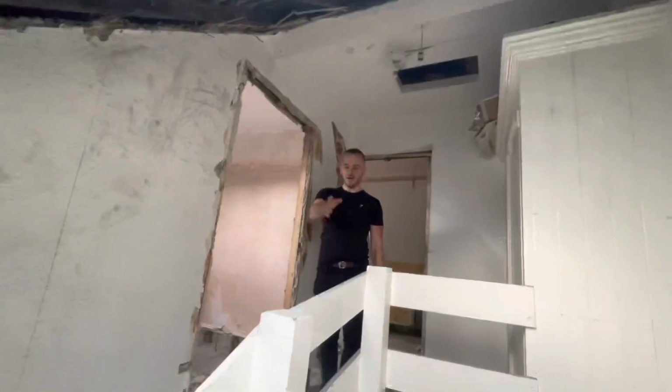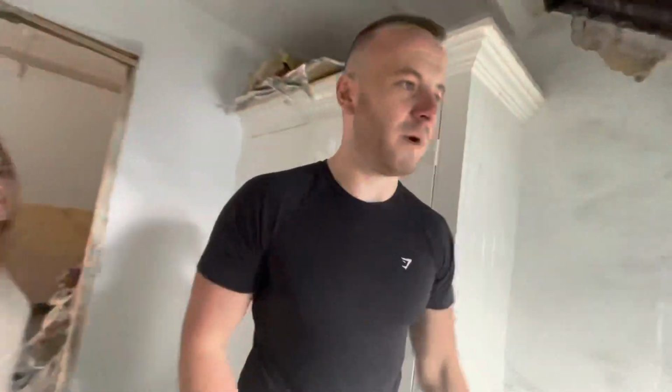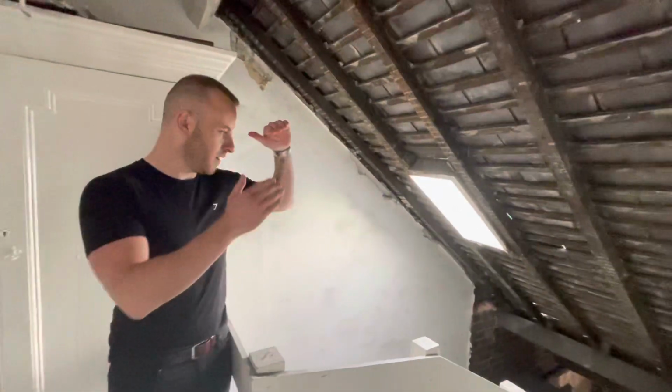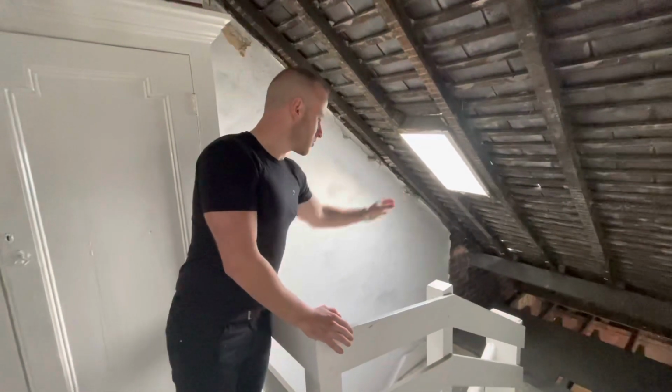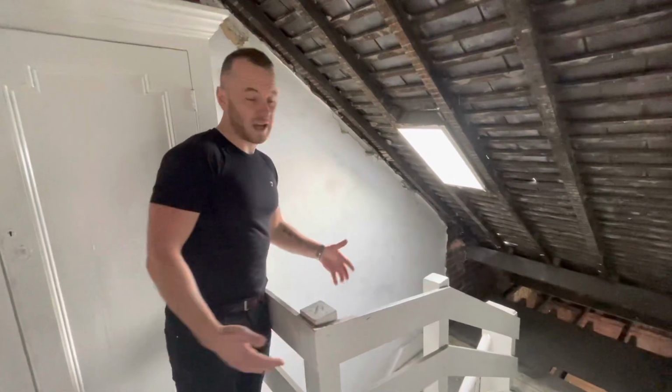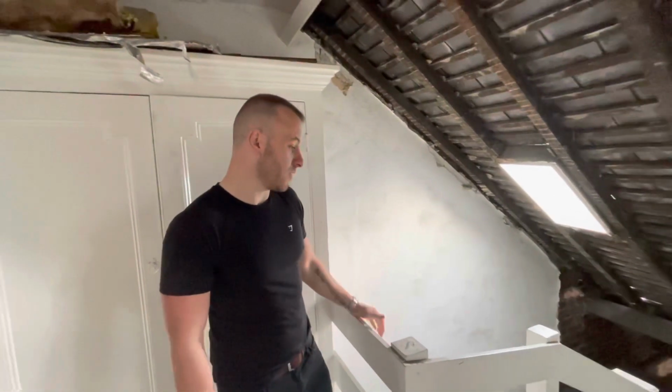Obviously the head clearance isn't great, and as you can see, if you come up here, the roof is bowing really badly. A little bit of moisture got in. So the plan is we're going to build a dormer. It's going to take it all the way out a little bit further to that beam there, so there's going to be a lot more head clearance. When we apply for the HMO license, we're going to need to make sure the head clearance is there, so that's what the dormer will offer us.